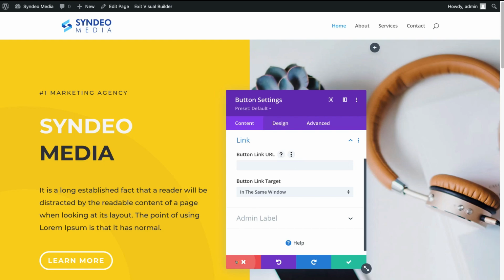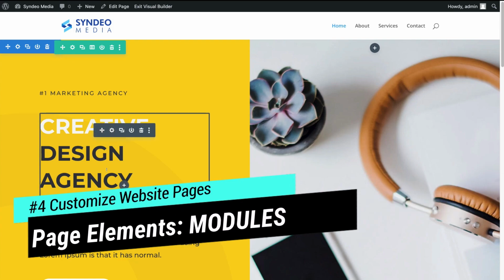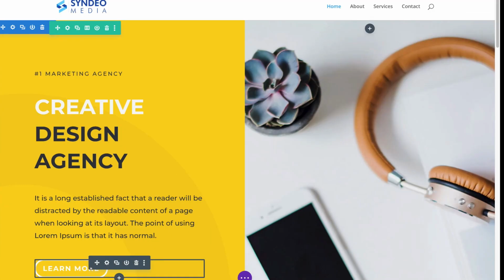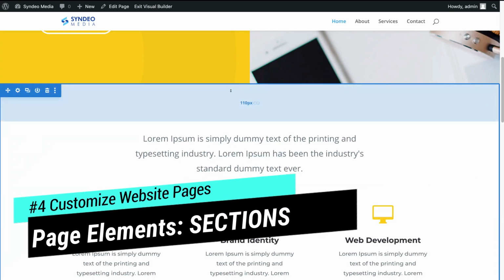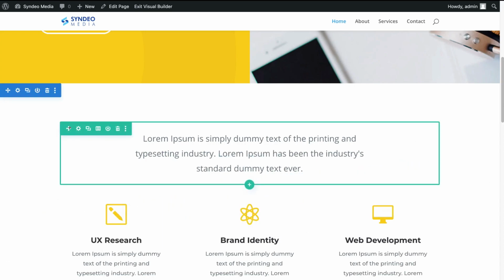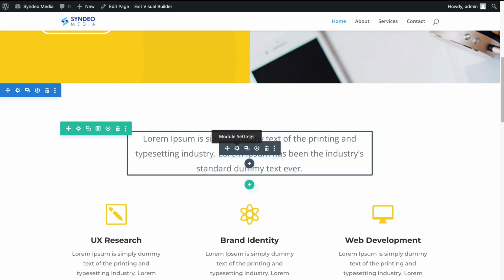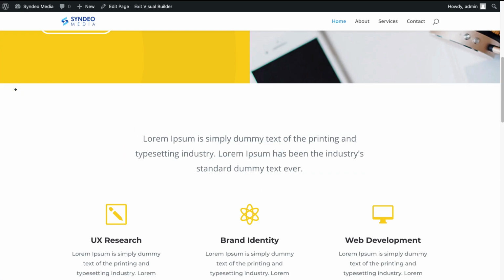I'll close this. Now each page is broken down into modules, so each of these are modules. For example, this is a text module, another text module, and this is a button module. Then if we scroll down, you can see that we have a section, this entire blue section here is what we call a section, and then within that we have a row. So this is a single row, and then within the row we have a module, another text module. Again, if you wanted to customize the section, all you need to do is click on the gear icon.